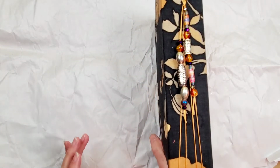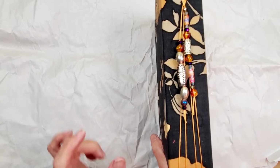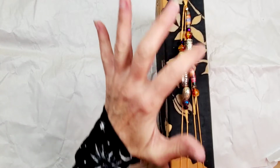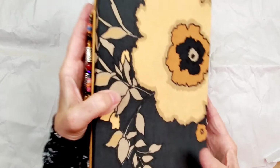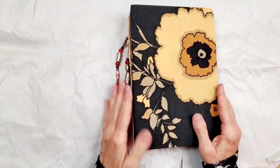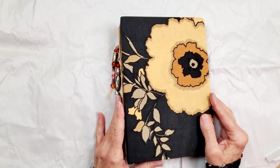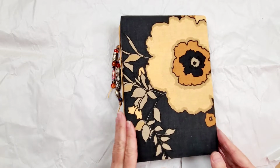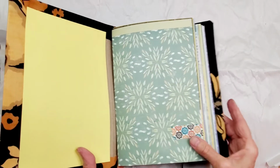I really like the way that the bead spine came together on this. I want to thank Miss Michelle for giving me all these beads, especially these beautiful paper beads that she so cleverly did. I love this fabric. I think this fabric is from Laurie B. So Laurie, thank you for the fabric. Thank you for the inspiration.